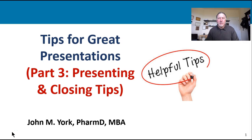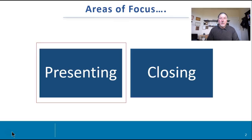And what we're going to be focusing in on are presenting and closing tips. These are our areas of focus. So let's launch into presenting, because I've talked about more of the strategic and tactical pieces, but not actual things about presenting. So I'm going to cover that and then get into closing, which is part of presenting because it's how you put an exclamation point in your presentation with what is most memorable.